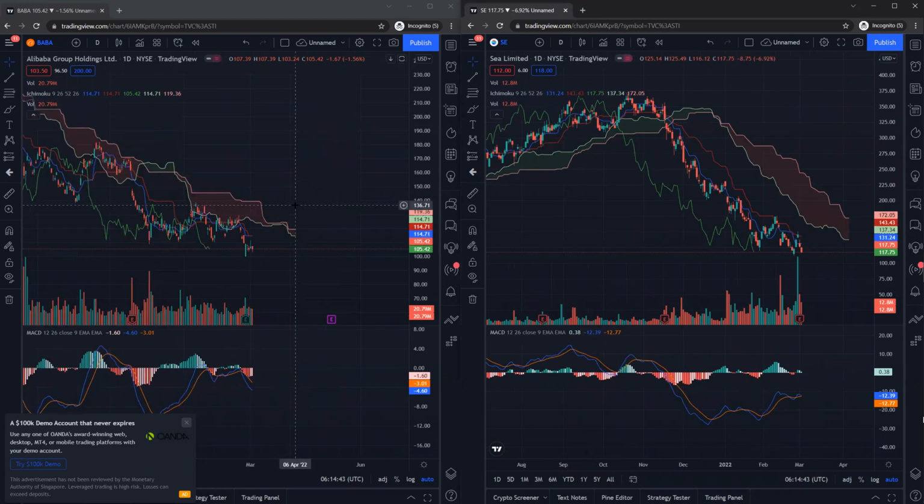The question now is which particular stock will break $100 in the upcoming days, in the upcoming weeks, or upcoming months. We are not too sure about it.